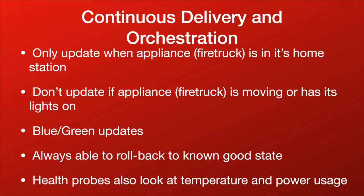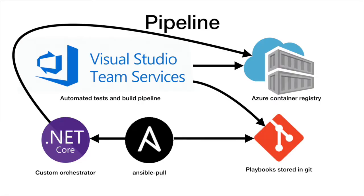We don't update if it's moving or if its lights are on. We do blue-green updates. I'll go into detail on that in a bit. And we're always able to roll back to a good state. If we do an update and it fails, we can roll back to a version that was working. And we have health probes. The health probes not only look to see if the microservices are running as expected, they also check temperature. Temperature is very important in a vehicle. Power usage, we don't want to drain the batteries.